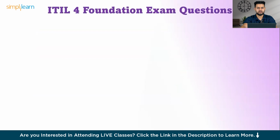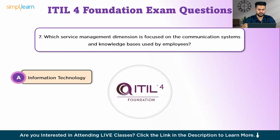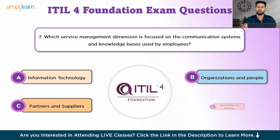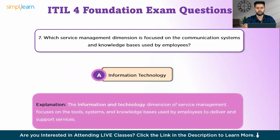Coming to question number 7, which is, which service management dimension is focused on the communication systems and knowledge bases used by employees? You can have a look at the question first. Now we will be proceeding with the options, which are information technology, organization and people, partners and suppliers, value streams and processes. So pick the correct option according to you. You can also pause the video as I previously said. Alright, so the correct option of this question is option number A, that is information technology.